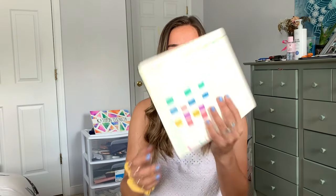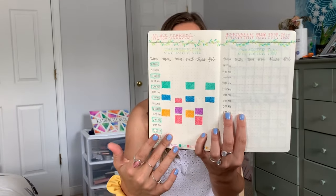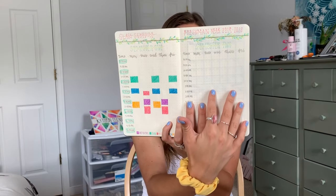We'll see. But this is just a good way for me to stay organized through college and try to remember things so I don't forget. So for example, for one spread, I have my class schedule, and this is semester one and this is semester two.